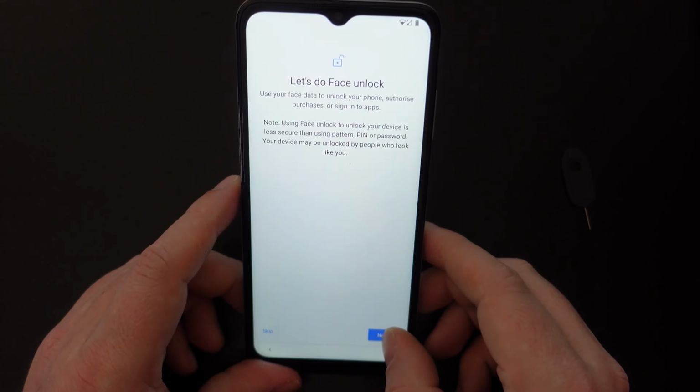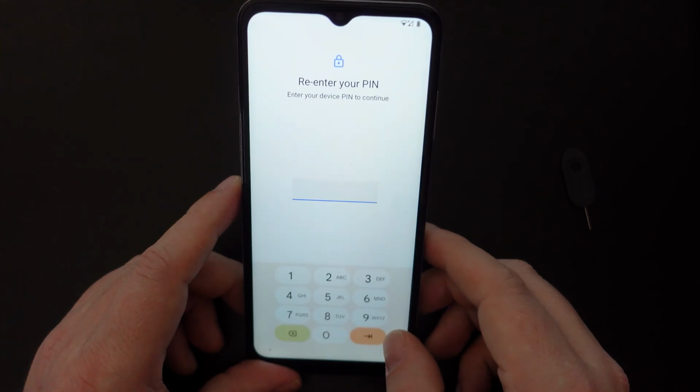Obviously you can use Face Unlock and you can use PIN code if you wish to, but I think the fingerprint unlock functionality and the fact that you can have multiple fingerprints registered is really, really good.